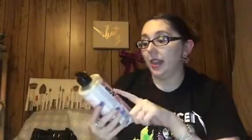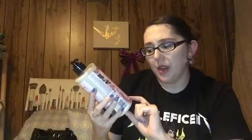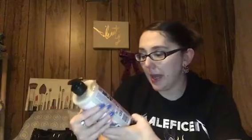And first off is from Love, Beauty and Planet: Murumuru Butter and Rose body wash, Bountiful Moisture body wash. I think that's the name of the brand. Let's see if I can smell it and see what it smells like. It definitely does smell like rose, but it smells like rose soap. It's kind of strong, but it's still got that soap smell to it.